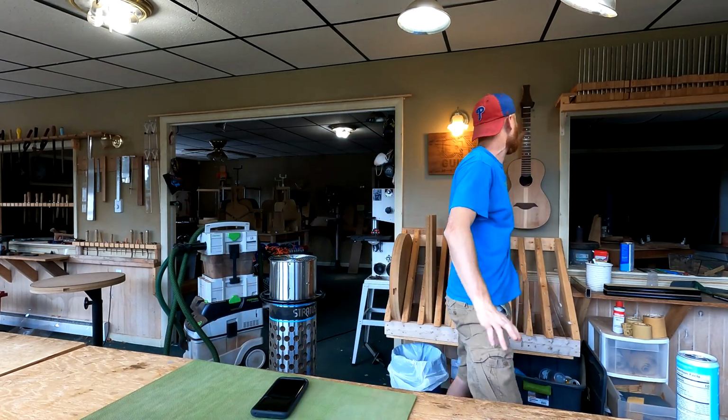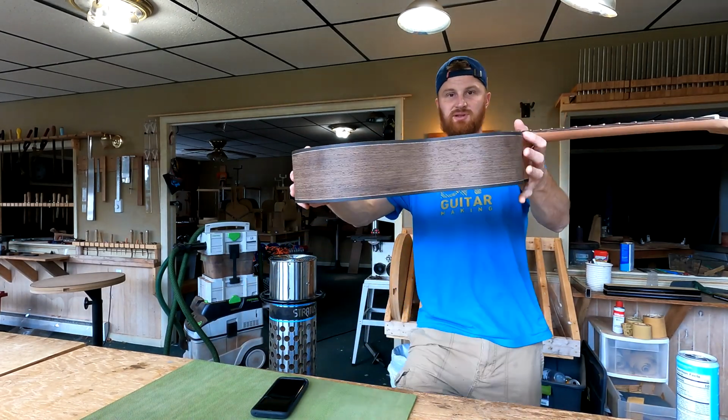The end block side of the sound box is deeper than the neck block side, and so the way that that depth occurs is the back plate is tilted in such a way to give us that taper. Okay, so that's different from the radius. I hope that makes sense. And actually, if I show you on a guitar, it might make a little bit of sense.